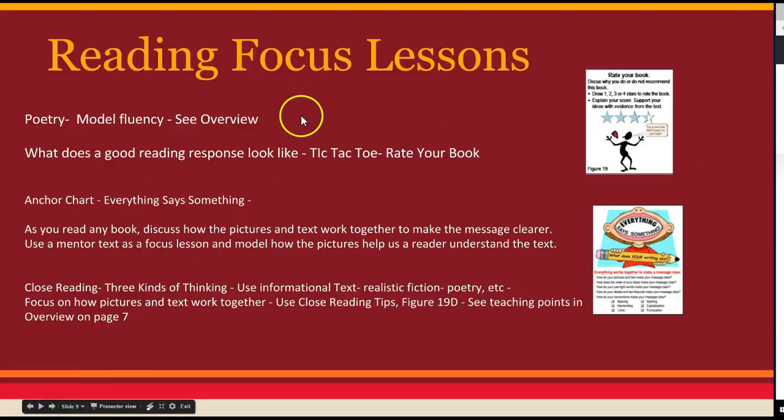The next thing you want to do, if you're looking at the bottom of page 6, is you're going to model fluency using poetry. We've given you several resources and a link to get the poetry that you're using, or use your nursery rhymes. Continue looking at that and enjoying poetry with kids weekly. You might want to introduce what a good reading response looks like using the tic-tac-toe Rate Your Book. That is in the curriculum. You'll find that in yearly contents. That's one of the first ones.